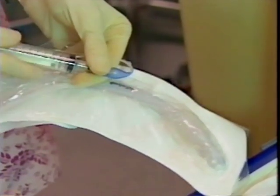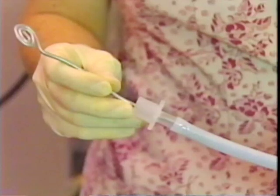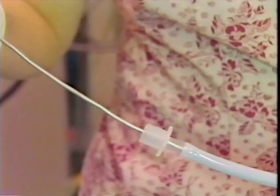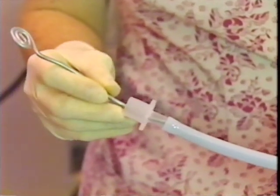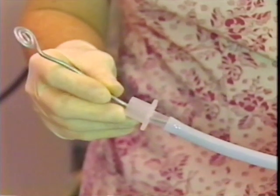Deflate the cuff before use. Never try to intubate with the cuff inflated. A stylet is a rod of flexible metal used to maintain the desired curve of a tube for ease of insertion into the trachea. Make sure the stylet slides in and out easily. You may lubricate the stylet with water or water-soluble gel if desired.